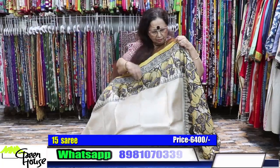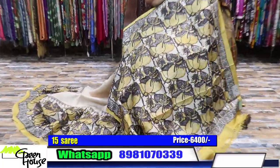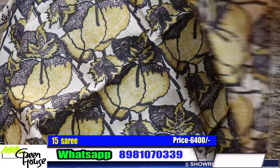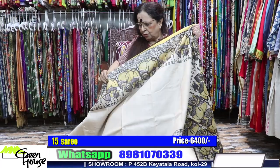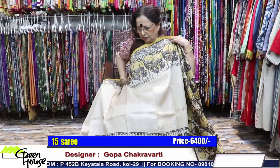It's all broad border with an achal like this. And the blouse, this color. Wonderful piece. These all come in gachi tassar, I will give 6,400 for this piece, 6,400.